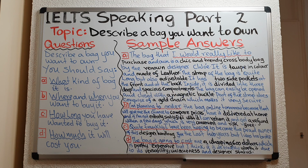The strap of the bag is quite long, but also adjustable. Now the strap is what you use to hang the bag, and it is quite long, but it's also adjustable. Adjustable means that you can make the strap long or short or medium in length depending on what you want. It is adjustable, so you can change it depending on how long you want it. It has two side pockets, so it has pockets at the front and at the back.